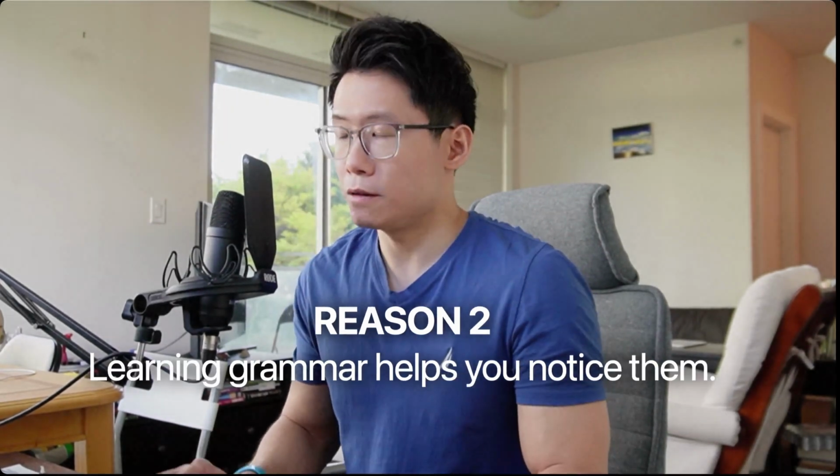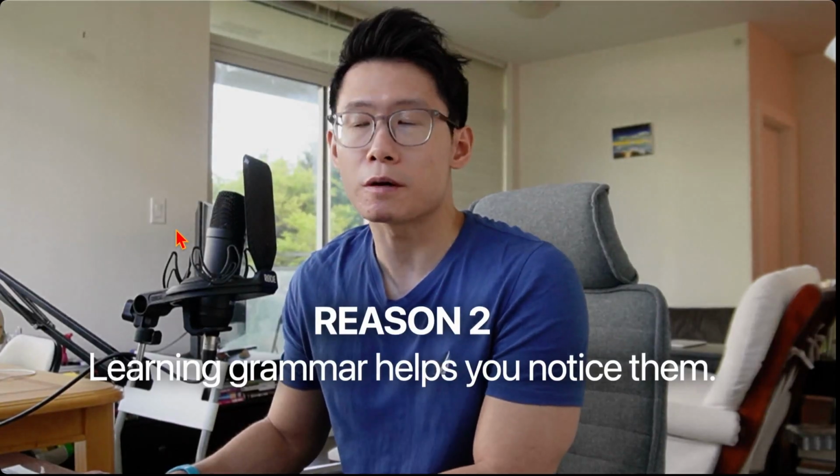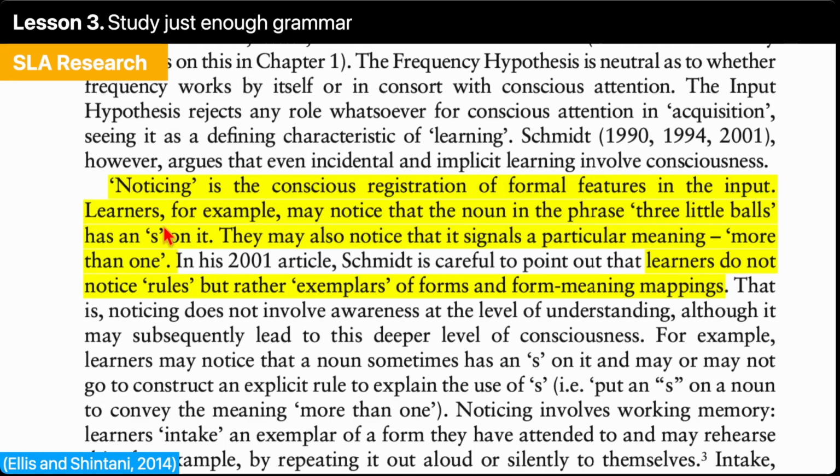And the second reason is that learning grammar actually helps you with noticing them. What do I mean by that? Well, there's a noticing hypothesis in second language learning literature. And the definition is here, quote, noticing is the conscious registration of formal features in the input. Learners, for example, may notice that the noun in the phrase "three little balls" has an S on it. They may also notice that it signals a particular meaning, more than one.